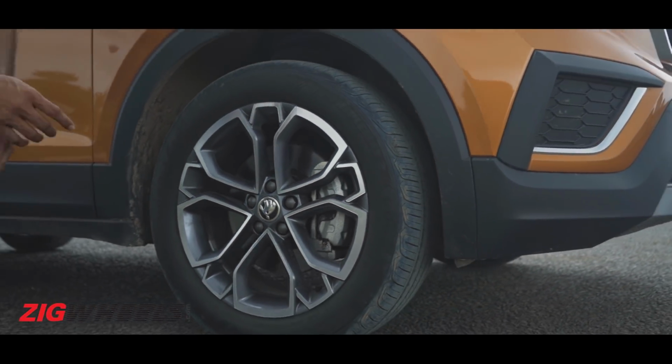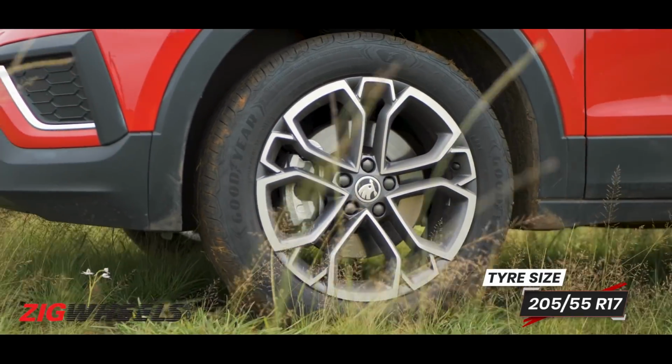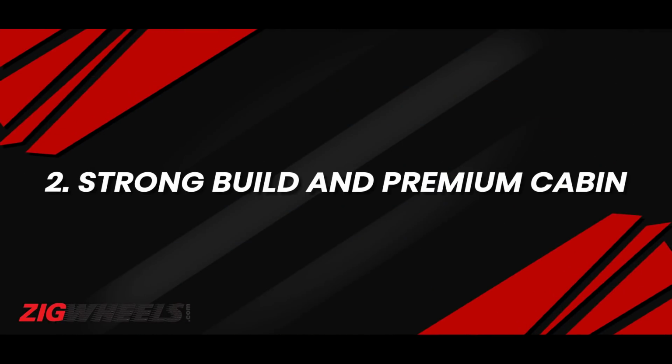Wow, the 17-inch wheel design is just tremendous, don't you think? And they also remind you of some other sports car company which also have similar designs. Wait, Lamborghini?